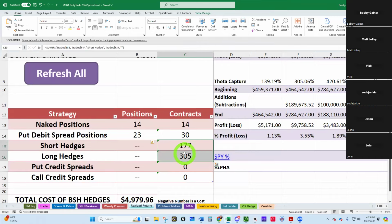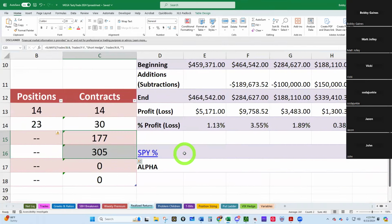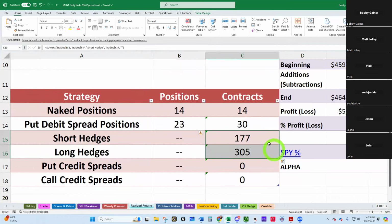Now, I want to bring your attention to this just for a second. If you're watching from home and this is your first day, y'all, I've got 177 short puts. Everybody with me?